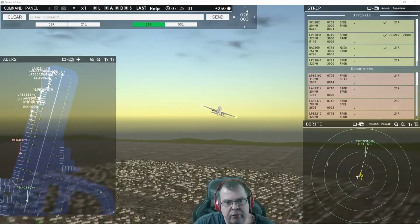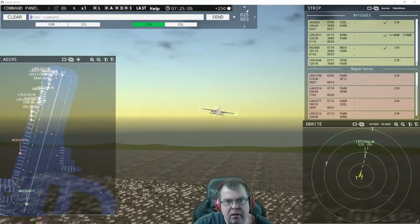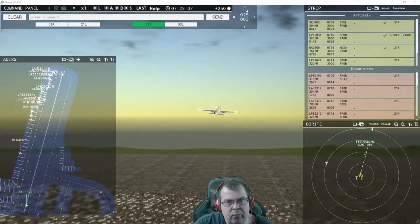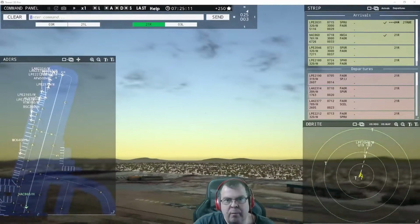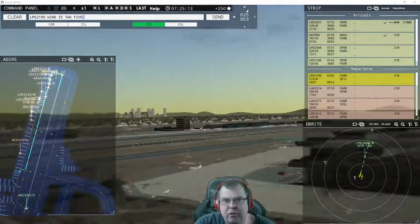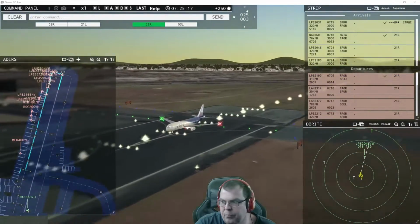Oh, we'll better wait there for a second here before the other one pushes back and we get penalized again. Come on, get off the runway there. Tower, Land Peru 2180 inbound runway 21 right. Land Peru 2190, wind is 25 at 3 knots, runway 21 right, cleared for takeoff. Runway 21 right, cleared for takeoff.